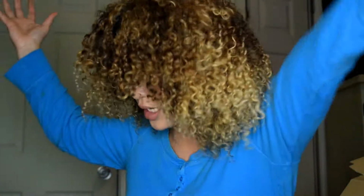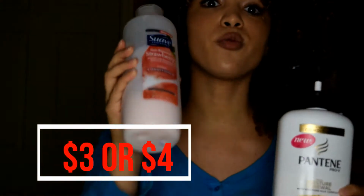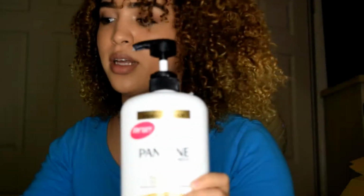Today I'm gonna do a hair tutorial because a lot of people have been asking me how I get my hair this curly. Honestly, all I use is H2O and these really cheap products from Walmart. Literally really cheap conditioner and some Pantene conditioner as well. That's all I use, and that's all I put in my hair. And this is how I achieve this. All right, let's get right into it.